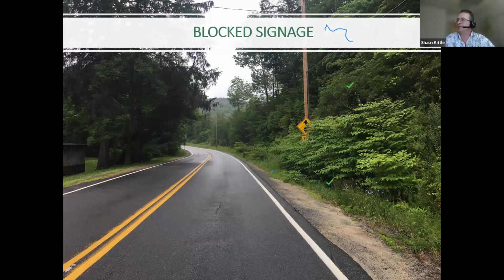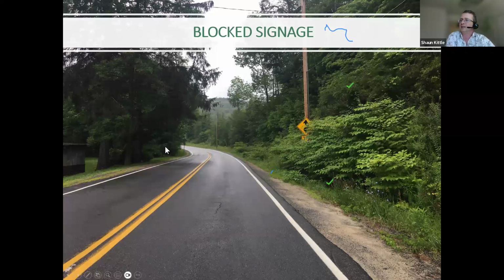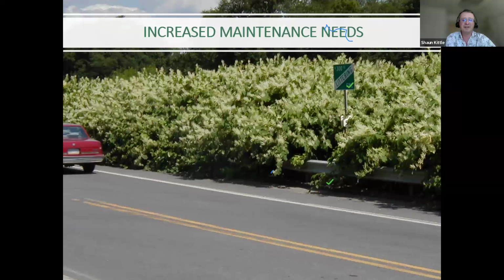I kind of alluded to this before, but invasive species can block signage. They grow very quickly, as I just mentioned, and some of them can get really tall. Phragmites can get up to 15 feet. So this is bad in a wild area, but when you have these species growing alongside the road, like in this picture, this is Japanese knotweed, it can easily block signs, guardrails, lines of sight, and all of that can create hazards for drivers. And that, of course, leads to increased maintenance needs. We love this picture because it really just shows the Japanese knotweed spilling over that guardrail.